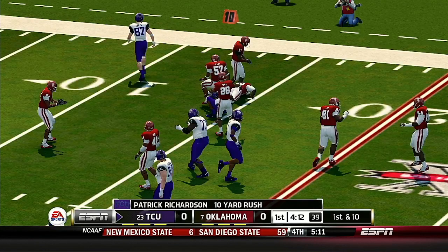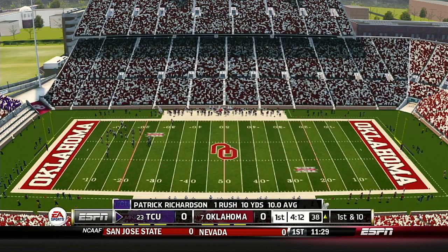You know that saying, get your keys out, because we're on a drive? This offense right now is on a drive. I mean, this is their third first down. They're doing just about anything they want, and they're really starting to wear the psyche of this defense down.